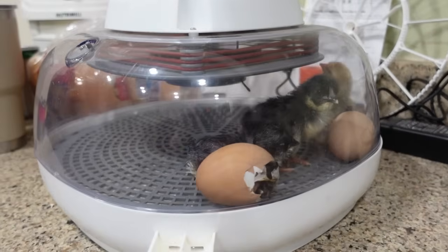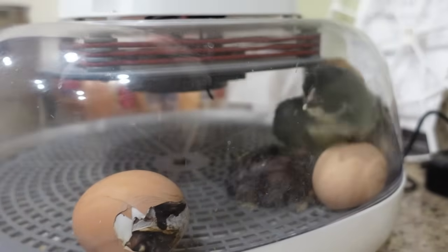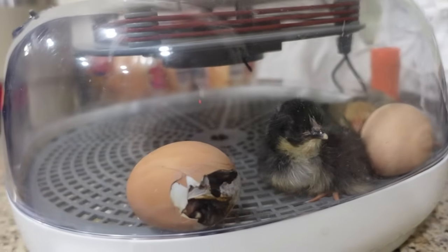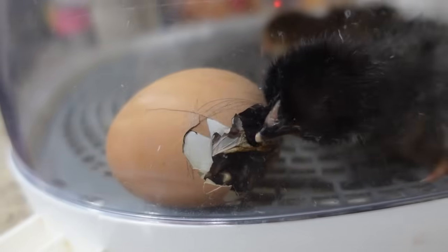Okay, here we are. It is now 7:19 p.m. on day 2. And everyone has hatched except this one I do not believe is going to hatch. I think this one stopped growing a while back. I don't think there's a fully formed chick in this one here. Now this is the one that we had to help.